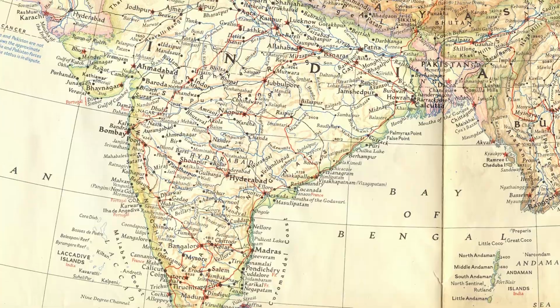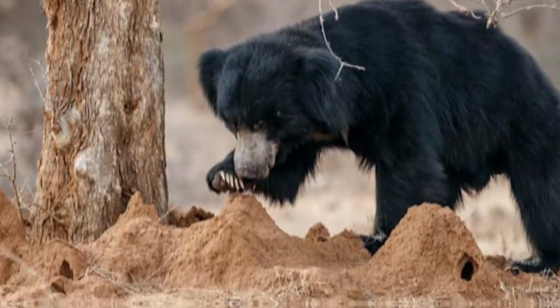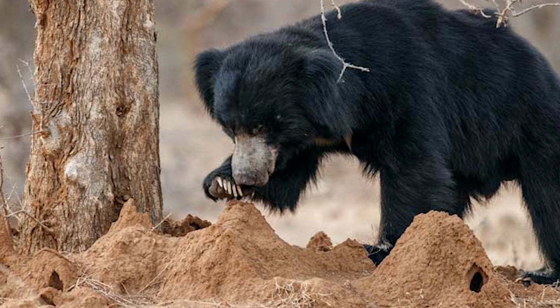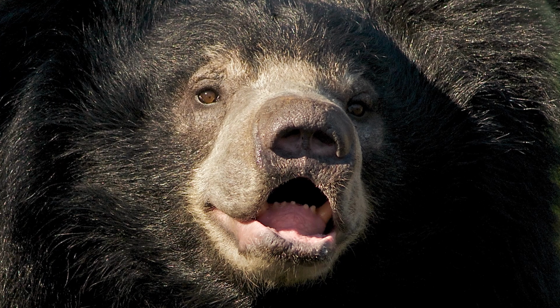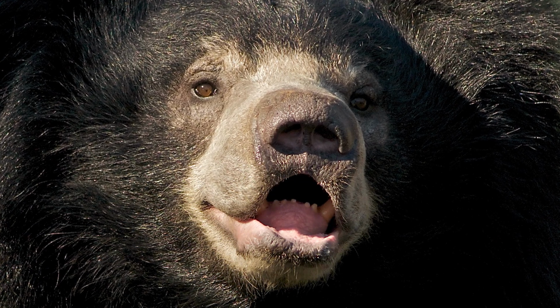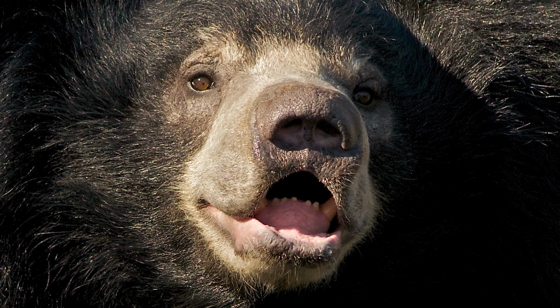The sloth bear is a myrmecophagous bear species native to the Indian subcontinent. They primarily eat termites and ants, and have also been called labiated bears because of their long lower lip and palate used for sucking insects. Their long lower lips can be stretched over the outer edge of their noses and lack upper incisors, thus allowing the bears to suck up large numbers of insects.